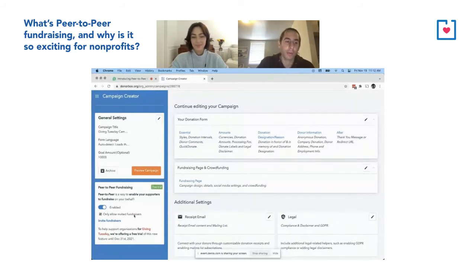Right now, I have only allow invited fundraisers toggled. What this means is that you as an organization are in control of who you invite. Now, if I want anybody visiting my campaign to be able to fundraise on my behalf, I will instead uncheck that, and now anybody can fundraise for my campaign. And you might be asking yourself, what does this look like? Well, let's go to preview campaign.